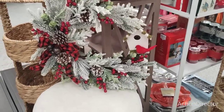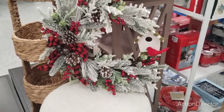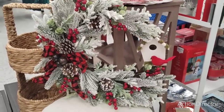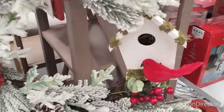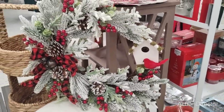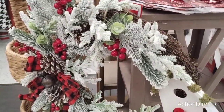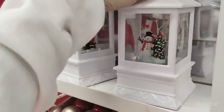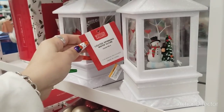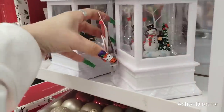I'm trying to back up for you guys, so there's a better visual for you all. Really, really nice. That is beautiful. Definitely reminds me of something we'd see at Michael's, Joann's, etc. Birdhouse with the cardinal, absolutely gorgeous. We also have these beautiful lanterns, very, very glitterati. And this is Mission Gallery. That's cute. I like that.